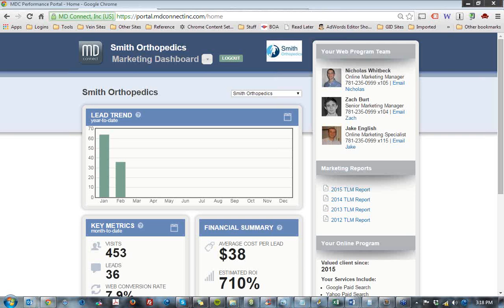All right. Scroll towards the top, and you'll see your program team. You'll see Nicholas, myself, and Jake English, all key members of the ADPI team that's going to be working both in the portal and on the search marketing side.